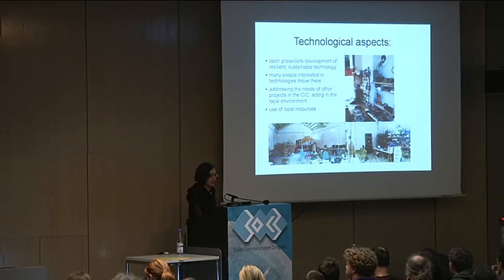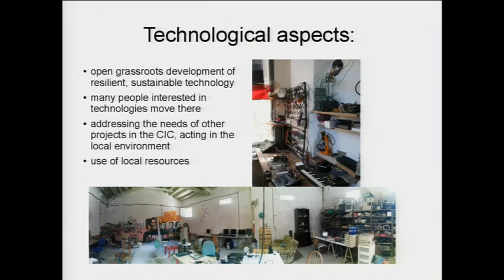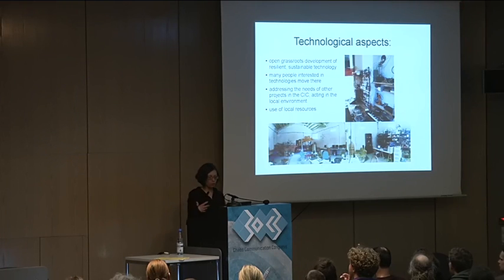So about technology, what we say we want to do there is open grassroots development of resilient and sustainable technology. Because we think technology is not neutral, and whoever is entitled to develop the technology will also put their way of thinking into how it works, and what it is used for, or what the goals for it are. So for us it's very important that the technology development happens between the people that use the technology. And so we want to create a place where people can develop their own tools, and also that it is sustainable.